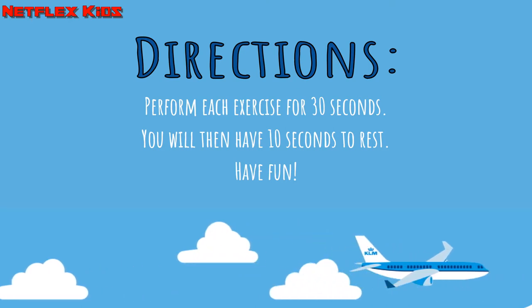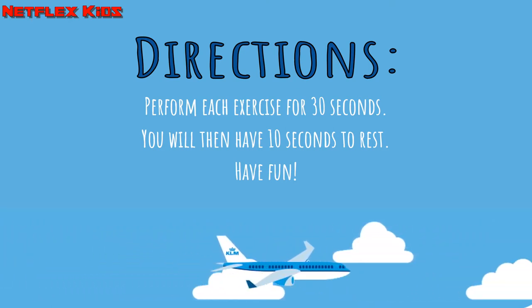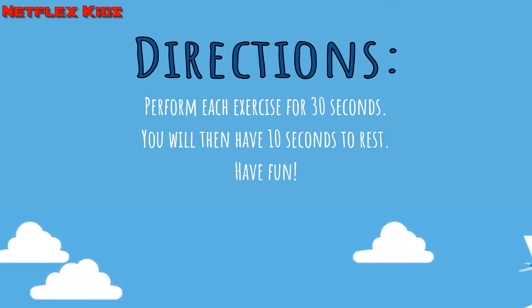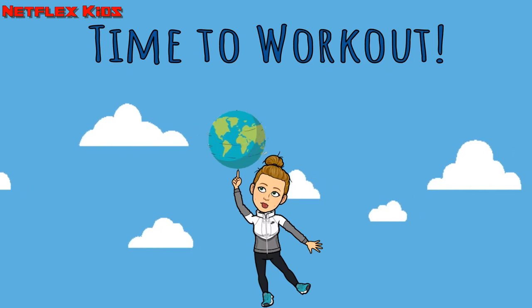Directions. Perform each exercise for 30 seconds. You will then have 10 seconds to rest. Have fun. You can do this workout either sitting down or standing up. Let's get ready to start our workout.